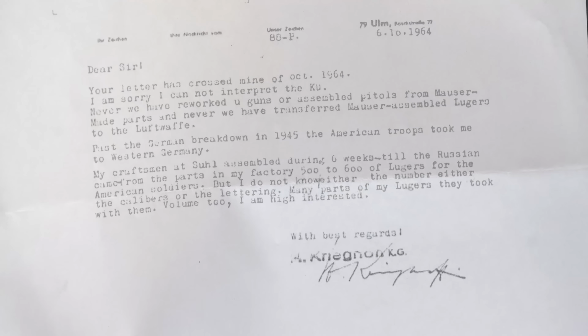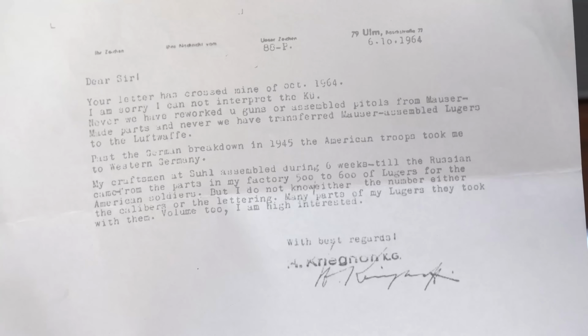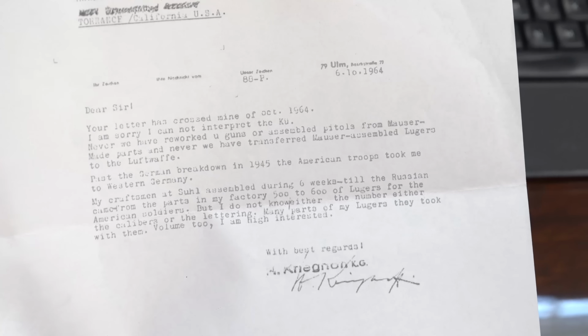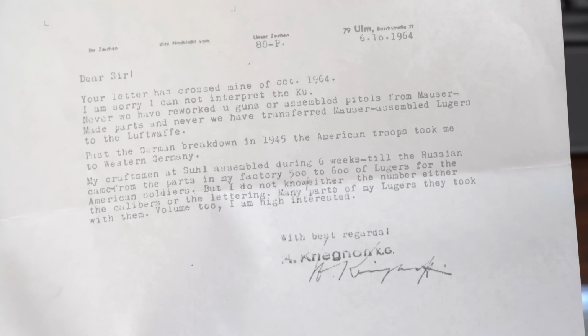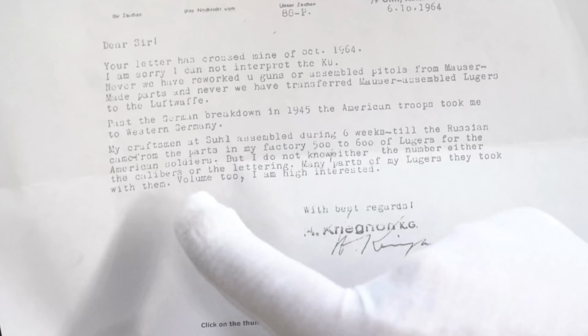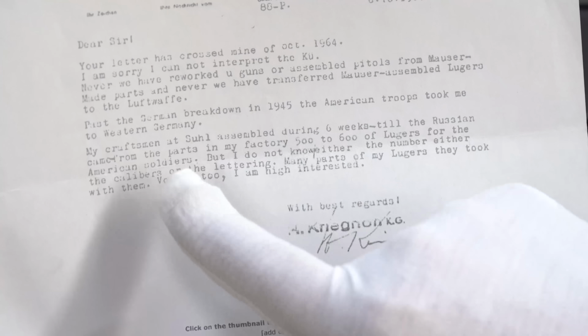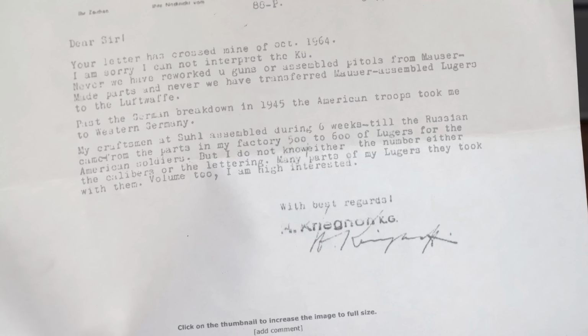Somebody else did. Now, I was thinking, well, maybe he would lie about that. And I'll get into that in a minute. That's another part of the mystery. And maybe his memory wasn't that good. But again, this is only 64, so it's not that long after the war. But then he also goes on to say, he answers a question he's not asking. He said, we did, however, assemble from parts about 500 to 600 Lugers for the American soldiers.